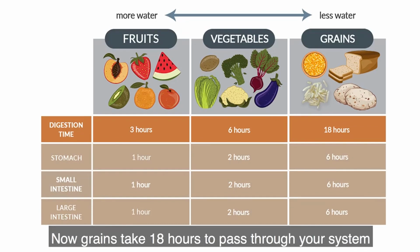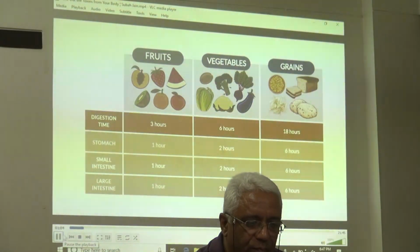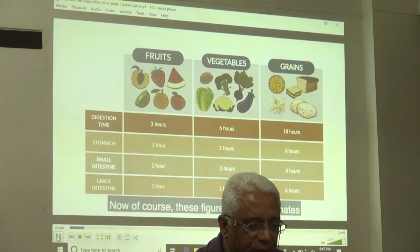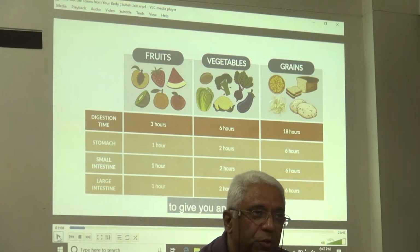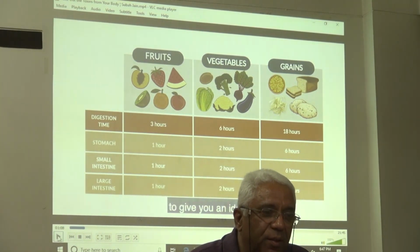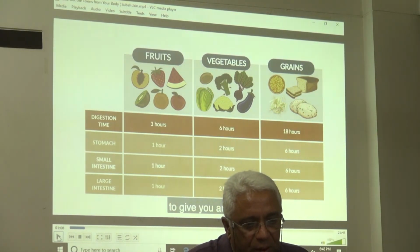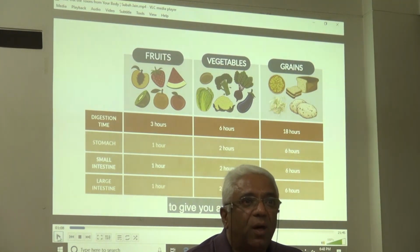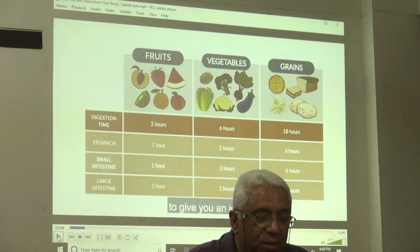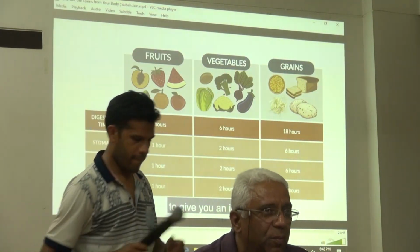Now, grains take 18 hours to pass through your system, and most of us are eating them 3 or maybe 4 times a day. What you ate, fruits in the morning, will definitely come out the next day. If you had fruits in the evening, also will come out the next day. If you had vegetables in the evening for dinner, will also come out. Grains, 18 hours to digest. What you had in the morning for breakfast will probably come out. What you had for lunch and dinner is not going to come out.